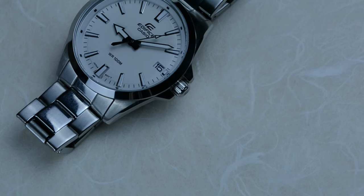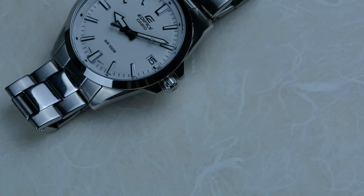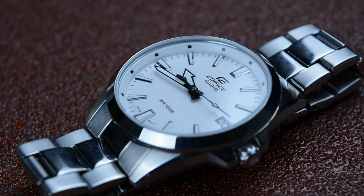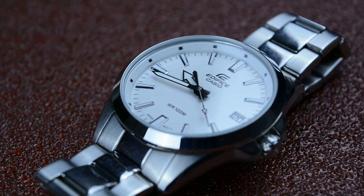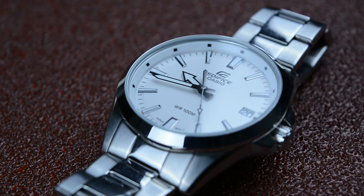Watches with mineral crystals are generally more affordable than those with sapphire crystals. If budget is a significant consideration, a watch with a mineral crystal may be a more economical choice. While sapphire is more scratch-resistant than mineral crystal, some people might argue that mineral crystals are more impact-resistant.